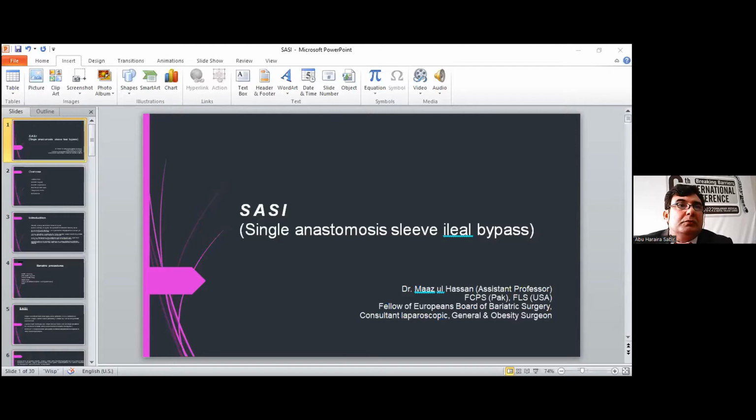As you can see, it is a new metabolic surgery followed by a side-to-side anastomosis. It is an effective, safe, and very productive treatment of morbid obesity and associated metabolic consequences. It has minimal post-operative nutritional complications as compared to the other bariatric procedures. These are the links: Dr. Mehdi, Dr. Sharma, and Dr. Saad. In India, they are doing these procedures.